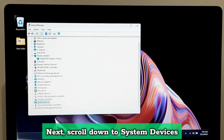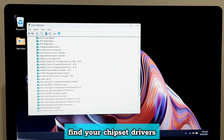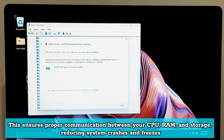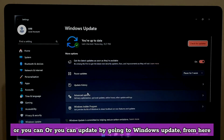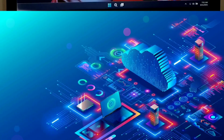Next, scroll down to System Devices and find your chipset drivers and repeat the same process. Right-click and select Update Driver. This ensures proper communication between your CPU, RAM and storage, reducing system crashes and freezes. As I have already installed the driver, here it shows that the driver is installed as you can see. Or you can update by going to Windows Update from here. And that's it. Updated drivers mean smoother Windows performance.